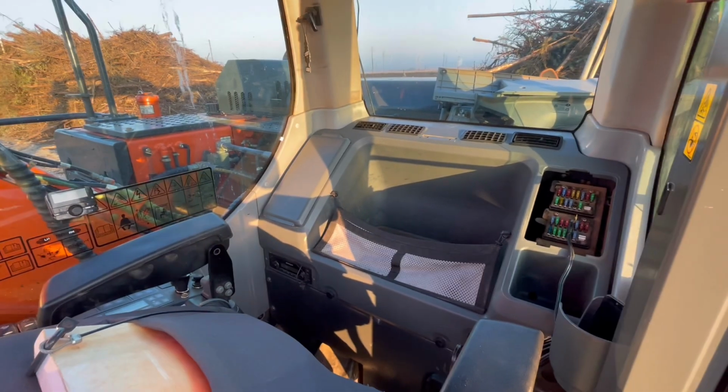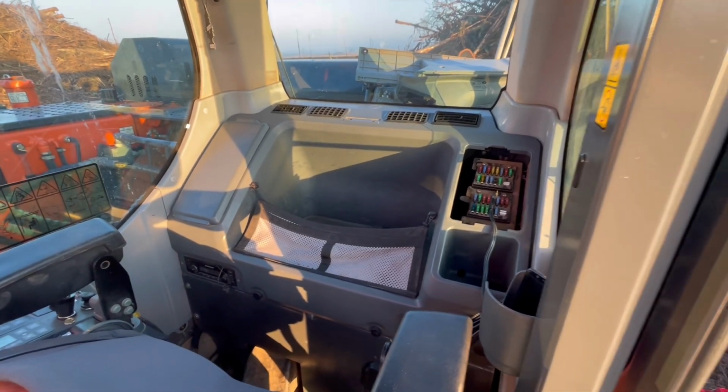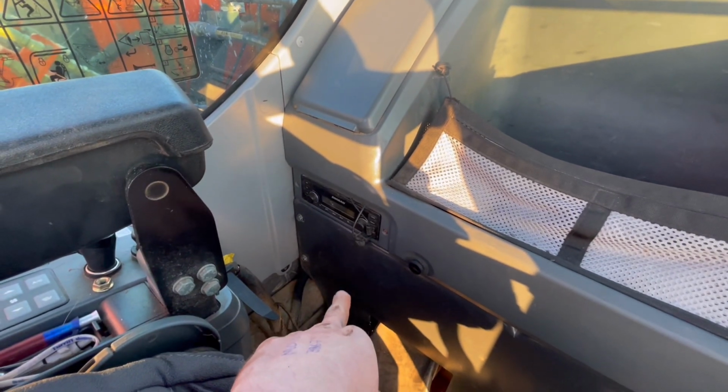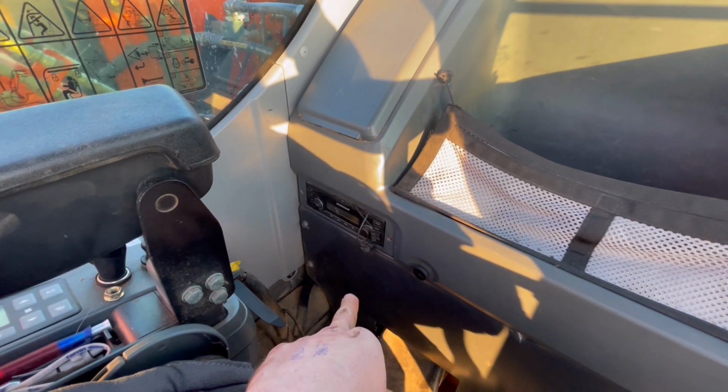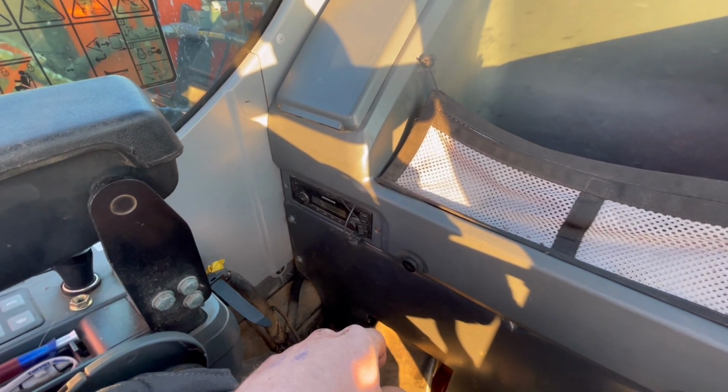So when I got here, I tested out all the wiring in the cab and started stripping the harness back. It was only when I was stripping the harness back in this corner here that I saw another red wire heading down out of the cab, and then I had a brainwave and I thought, oh.